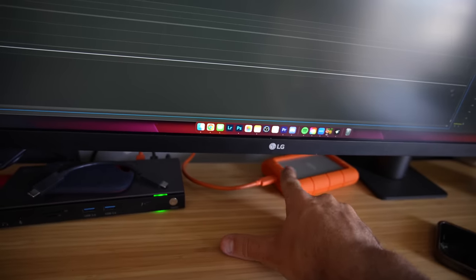and then this is where I put all of my footage once I'm done editing it, and obviously the sweet Flexispot E7. I am so happy to have this desk. This is such a nice desk.